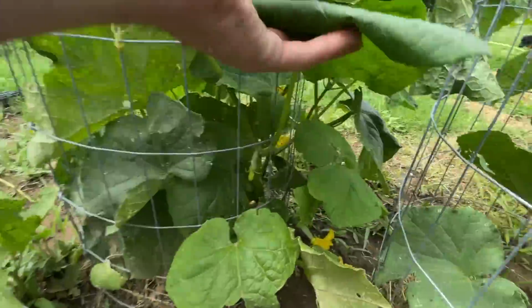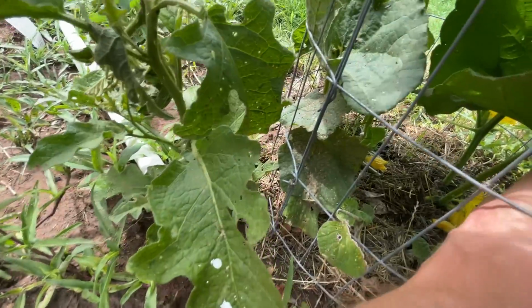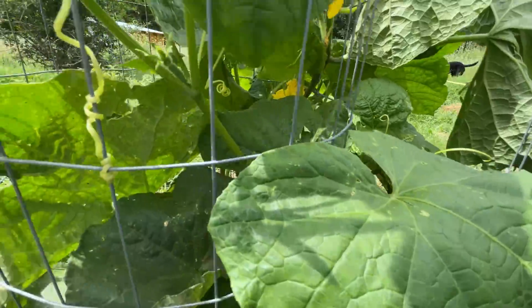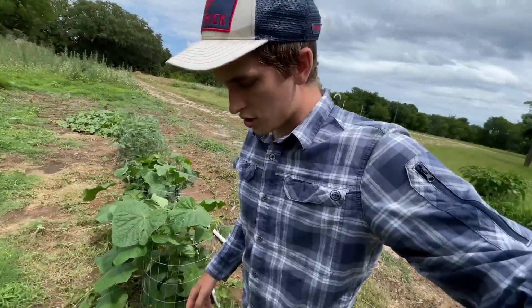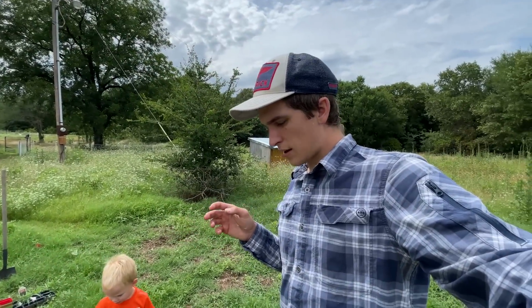Okay. There's 2. Oh my god. 3, 4. So we've got a bunch of baby ones, it looks like, but they're just not quite ready yet, which cucumbers grow exceptionally fast. So I am pretty excited about it.